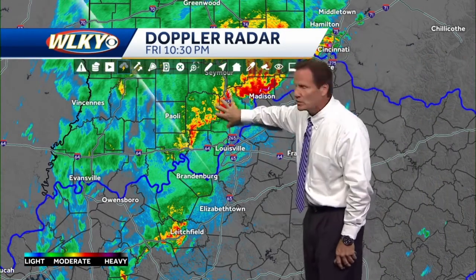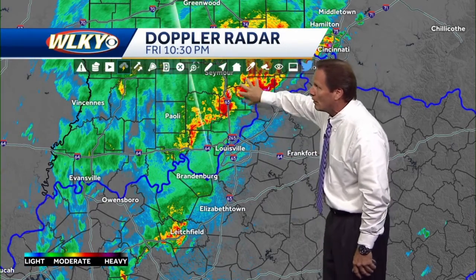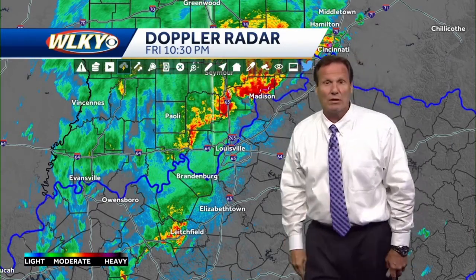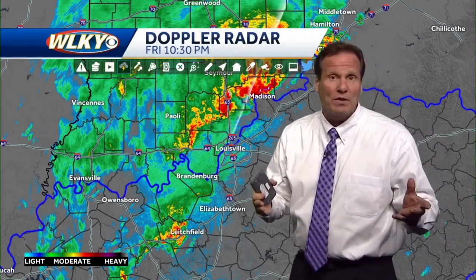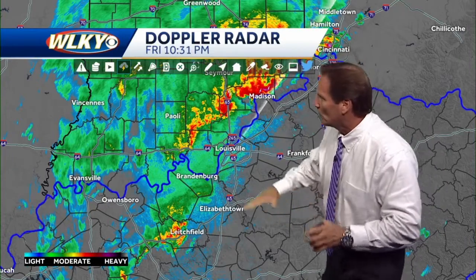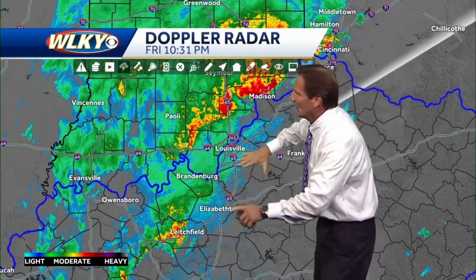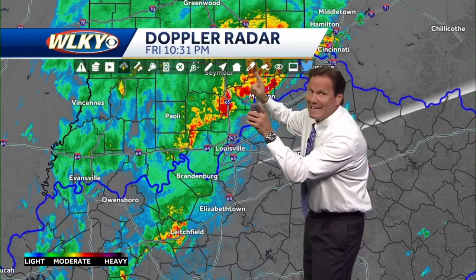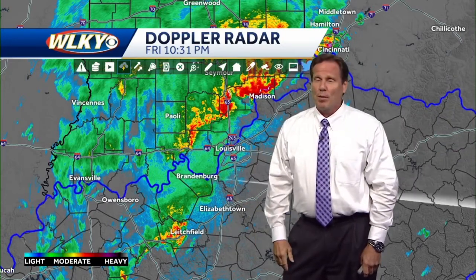We'll watch it close as it moves across portions of Scott County, far northern Clark County. We'll also watch the cell up here in Jefferson County, Indiana, for any intensification and perhaps a little bit of hail. And again, folks, if you're watching from the metro or points south, no warnings in effect. All the bigger storms right now anyway are off to the north of the metro area. We'll definitely keep you posted through the evening.